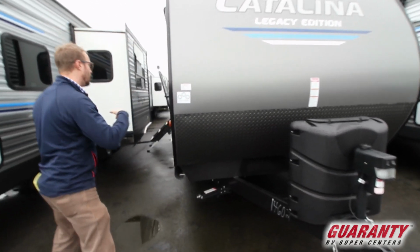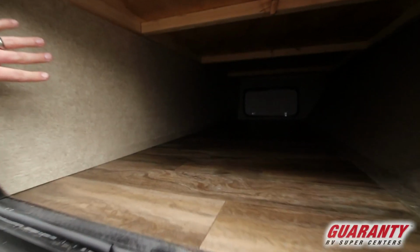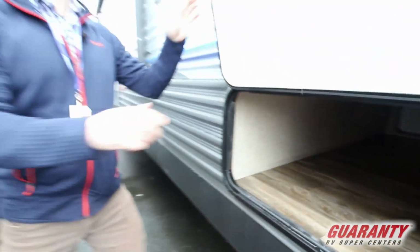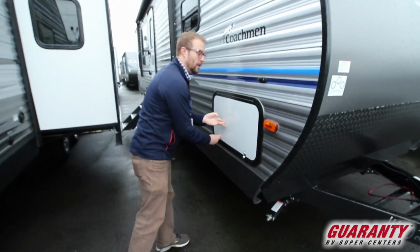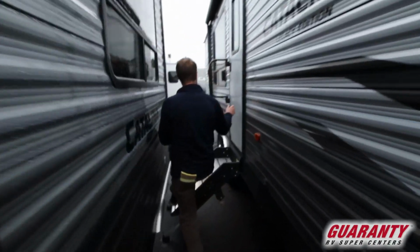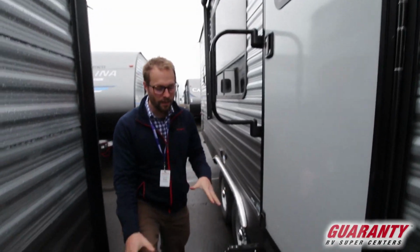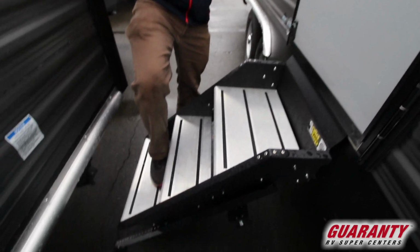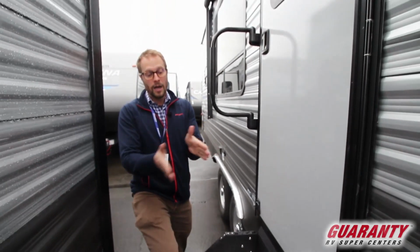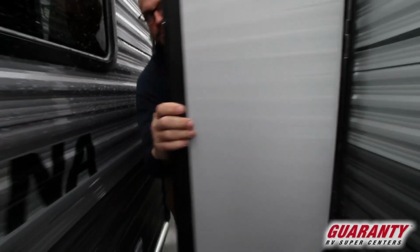Let's walk inside right after we have a peek in this really big and wide pass-through storage right off the front. You can fit a lot of stuff in here, bin after bin, and it really gets its use. And one of the things that Catalina has done with this 2019 from the 2018 conversion is they put these solid steps in. Really nice, no bounce to them, and the feet on them actually extend out, or can be changed to any different length too. So really nice step there.